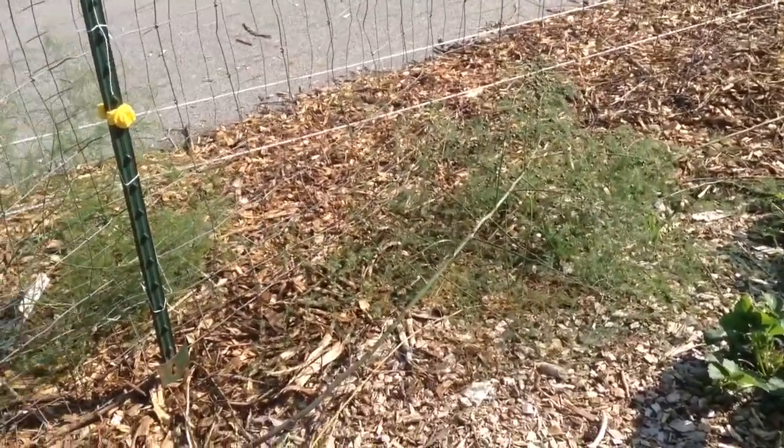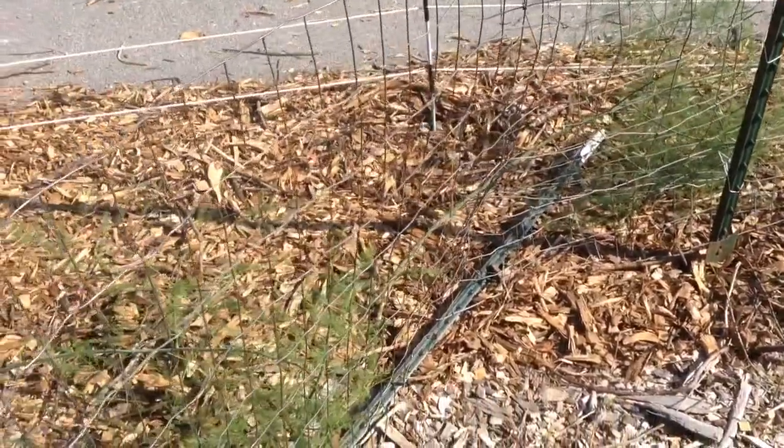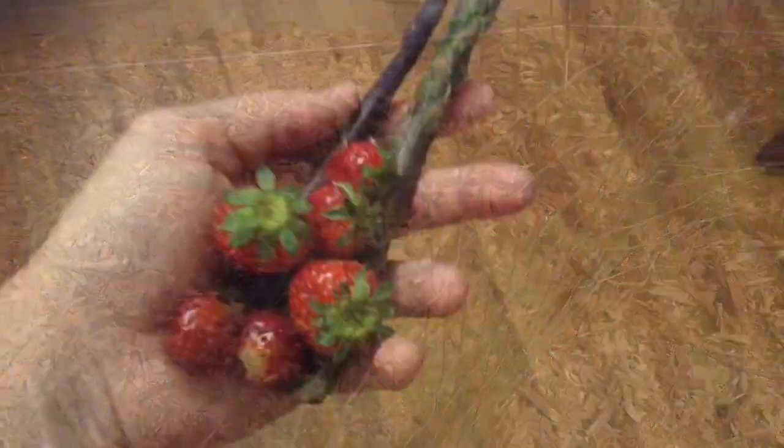I don't know, is that normal? What is it? It's mid-May. So this is the first year we've harvested asparagus, so I'm definitely a newbie.